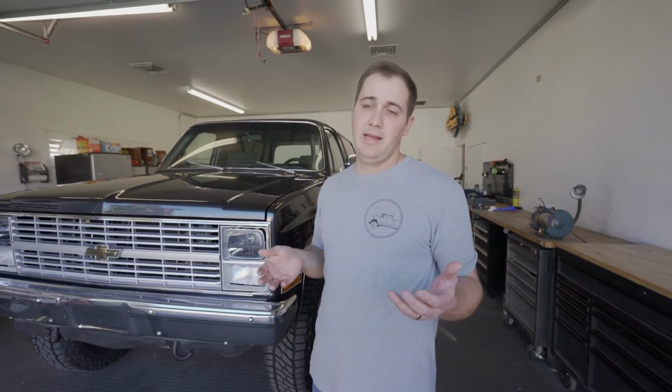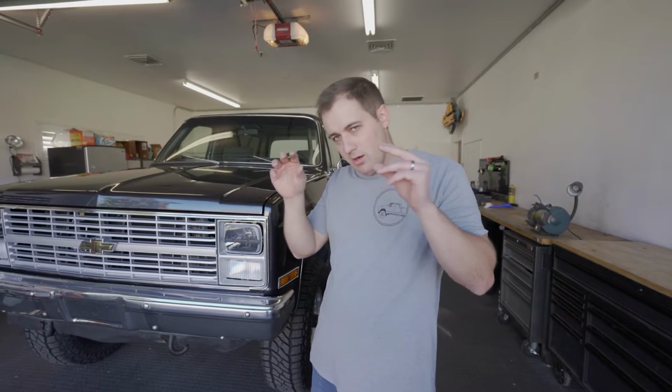I like the single headlight grille better. A lot of people like the dual headlight grille better. And a lot of people like the 90s grille with the little square headlights. That's my least favorite. This truck, when we bought it, was kind of a wreck.